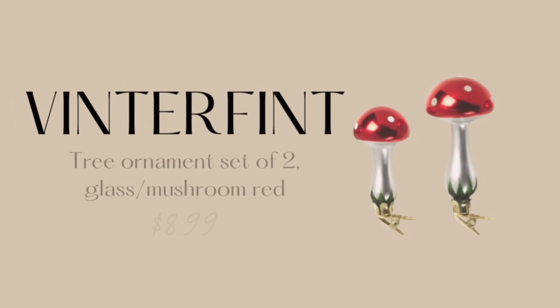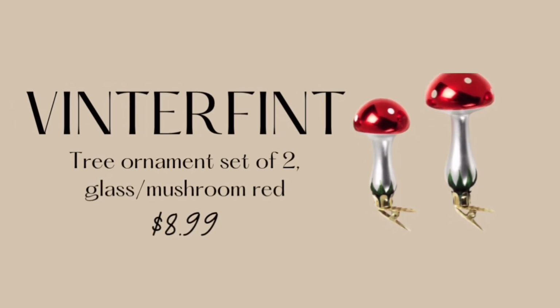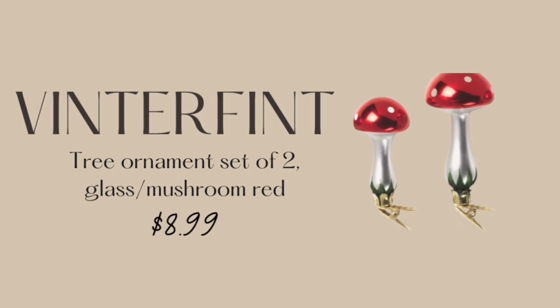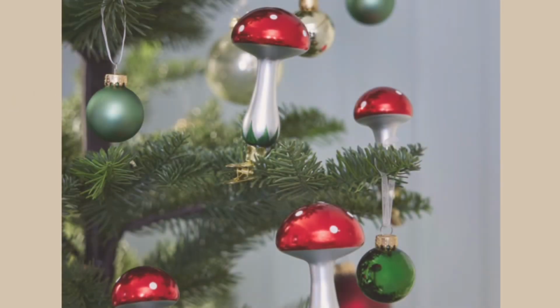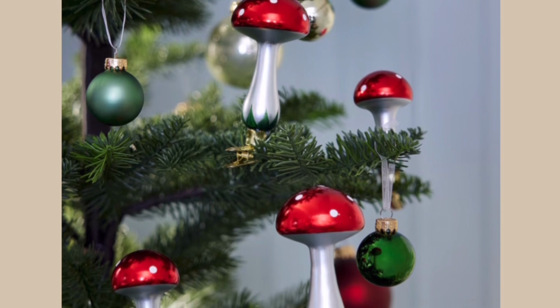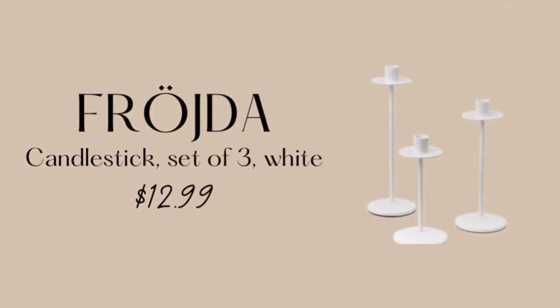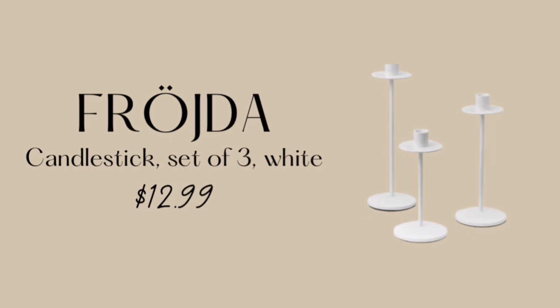Add a touch of whimsy to your holiday decor with the VINTERFINT red glass mushrooms. These ornaments bring a playful, woodland-inspired vibe to your tree. With their glossy finish and adorable design, they're perfect for adding a pop of color and festive magic to any branch. The FRÖJDA set of 3 white candlesticks offers minimalist elegance with a modern twist.